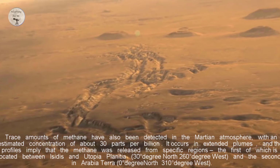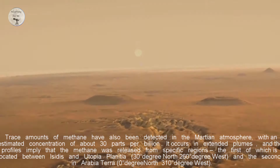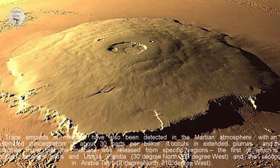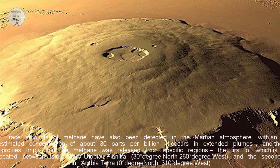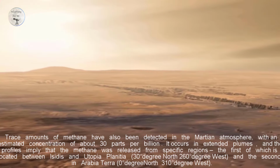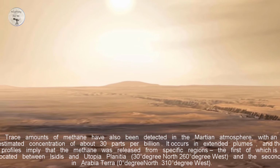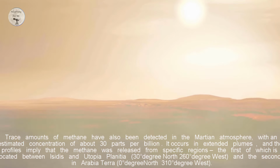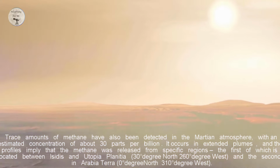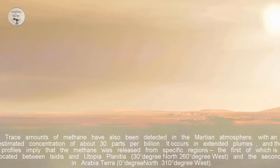Trace amounts of methane have also been detected in the Martian atmosphere, with an estimated concentration of about 30 parts per billion. It occurs in extended plumes, and the profiles imply that the methane was released from specific regions, the first of which is located between Isidis and Utopia Planitia, 30 degrees north, 60 degrees west, and the second in Arabia Terra, 0 degrees north, 310.